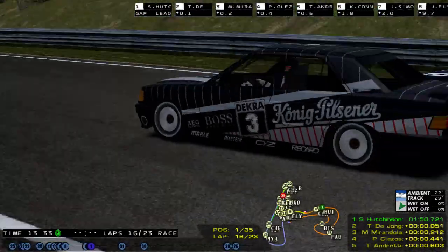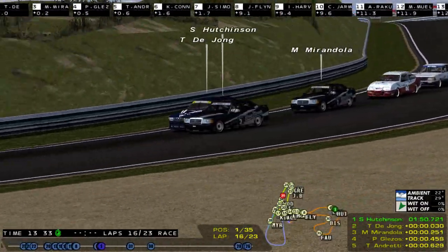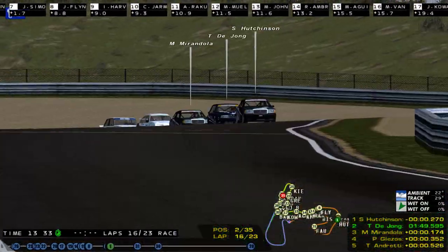They're still side by side. Oh my days, this is some beautiful driving. They're gonna be still side by side in that corner. Does Hutchinson clear De Jong? Yes, he does. And De Jong is pitting.